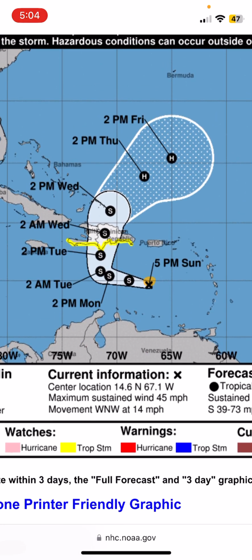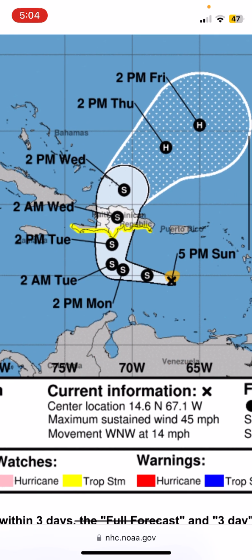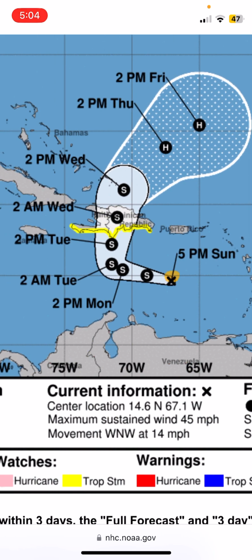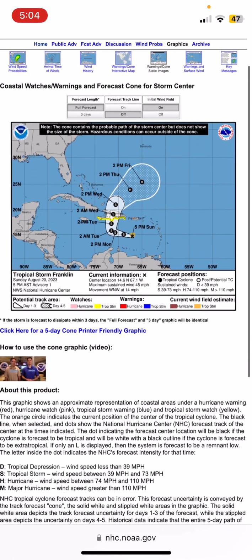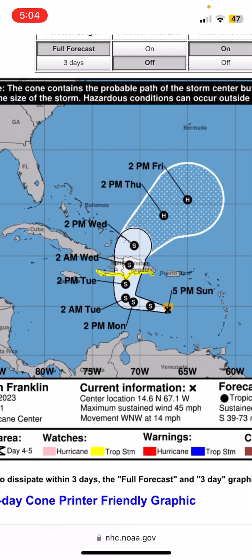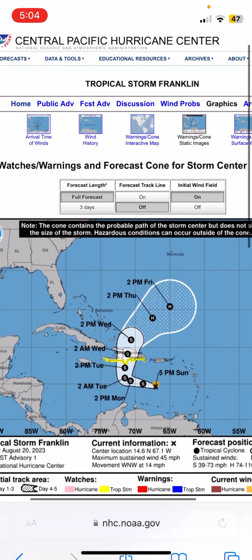So, Franklin is expected to become a hurricane just to the south of Bermuda. Thankfully, it looks like it'll miss Puerto Rico, but it'll make landfall around the Dominican Republic Haiti border around 2 p.m. on Tuesday. So that's something to take note of here, that you guys could be dealing with a tropical storm making landfall soon.